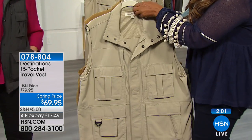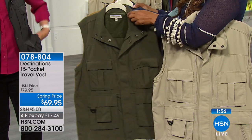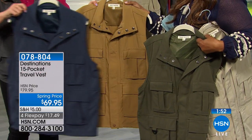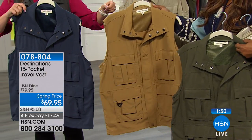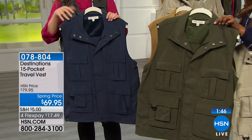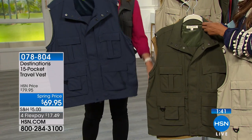We're offering this in medium through extra large. And in the men's size, we have the stone. There's your olive. I can help you hold some. Please. Here too. There's your indigo blue. And then there's the khaki. Okay? So in the men's choice, the olive is the most limited. But what nice gifts to give.